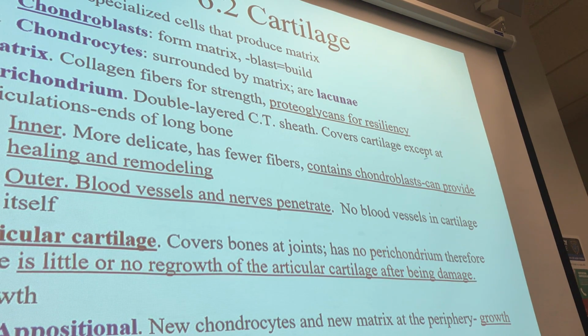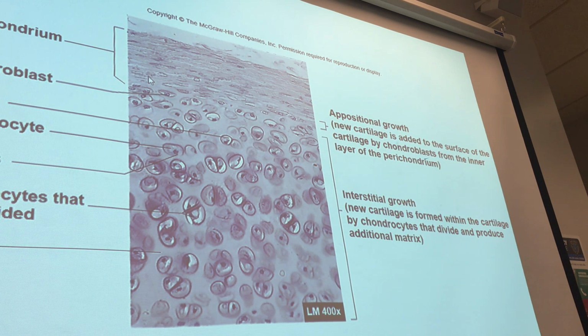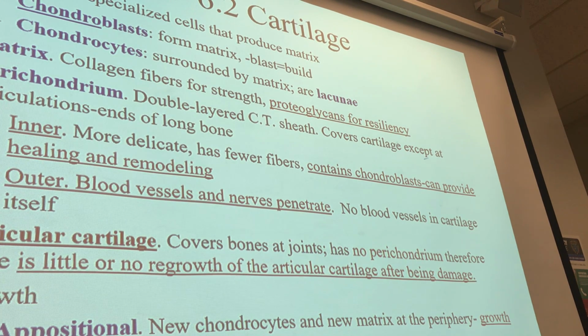Now, what else happens? Once we start forming a little bit of cartilage material, we've extended that material upwards. Now that chondroblast will fill in any large gaps, allowing us to grow in width. Growth in width is interstitial growth when we talk about cartilage. So again, know the difference for the quiz. Appositional is growth in length, and interstitial is growth in width. Again, appositional, length, interstitial, width. Now that's in cartilage.